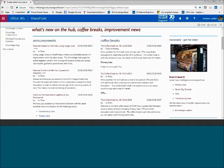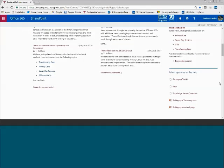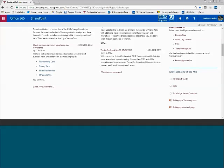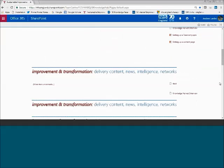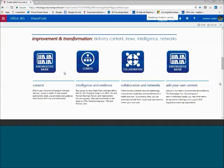And then as we scroll down, just here on the right-hand side, we use a SharePoint web part to show what the latest changes or updates are to the Knowledge Hub. And then as we scroll down further, we then provide more detail for our 3 content entry points. So that's content, curate, and collaborate.